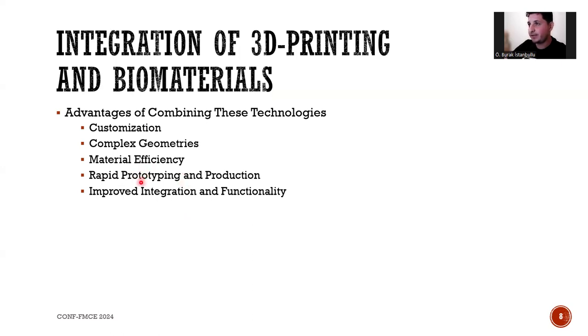Material efficiency is another key advantage of 3D printing. 3D printing minimizes waste by using only the material needed to construct the implant, making the process more sustainable and cost-effective. Moreover, the technology enables rapid prototyping and production. This means we can quickly go from design to physical prototype, accelerating the development process and allowing for faster iterations and improvements. Lastly, the combination of 3D printing with advanced biomaterials results in improved integration and functionality of the implants. These materials can be engineered to enhance biocompatibility and mechanical properties, ensuring that the implants perform effectively within the body.